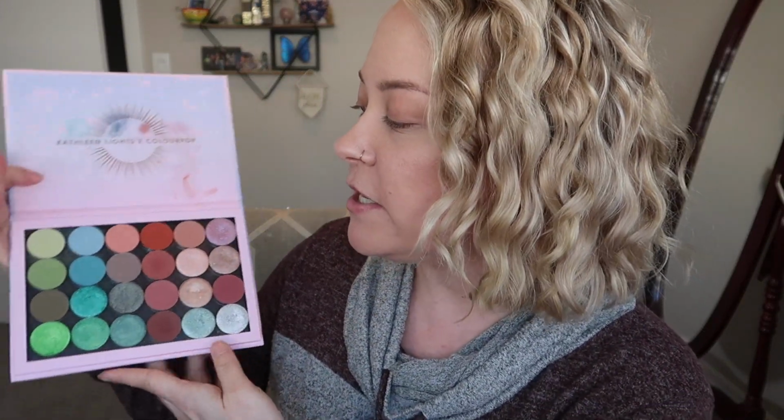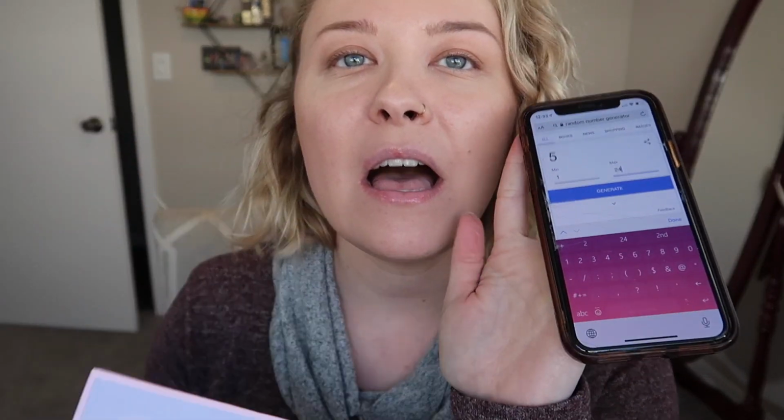There are 24 shades in this palette. The way I'm going to do it is start at 1, which is in this corner over here, and then work this way, the same way that you would read. I have Google's random number generator pulled up. We have a minimum of 1, a maximum of 24.